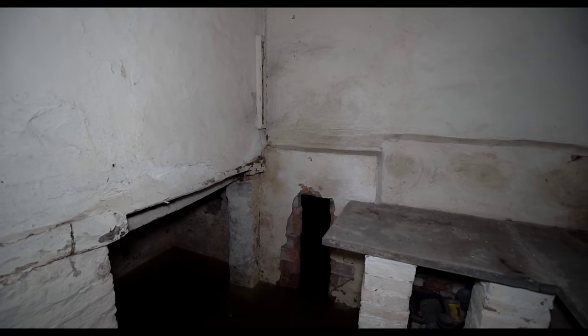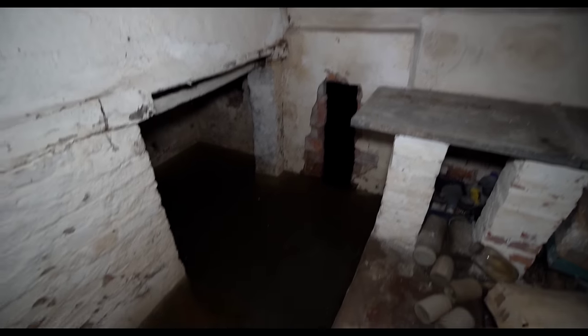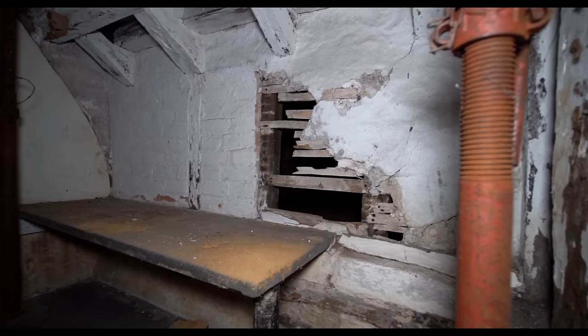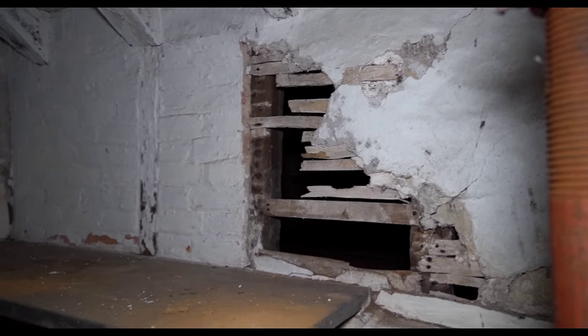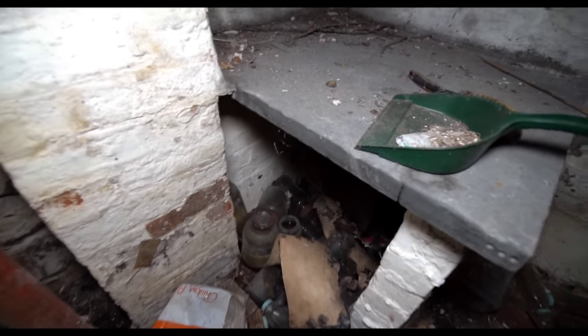The next room in this basement. Yeah, that room with the falling through floor. Oh, imagine if you fell in. It's deep, that, you know. Look at this place. It's really weird. There's this hole in the wall there, and there's another room. This is like a cold storage, I think.